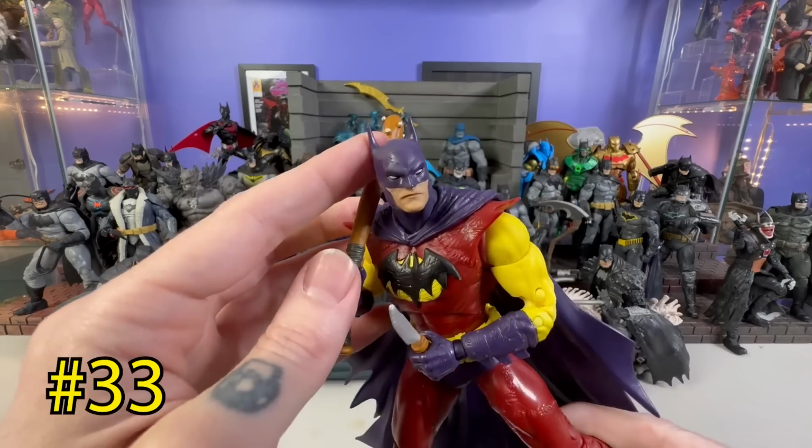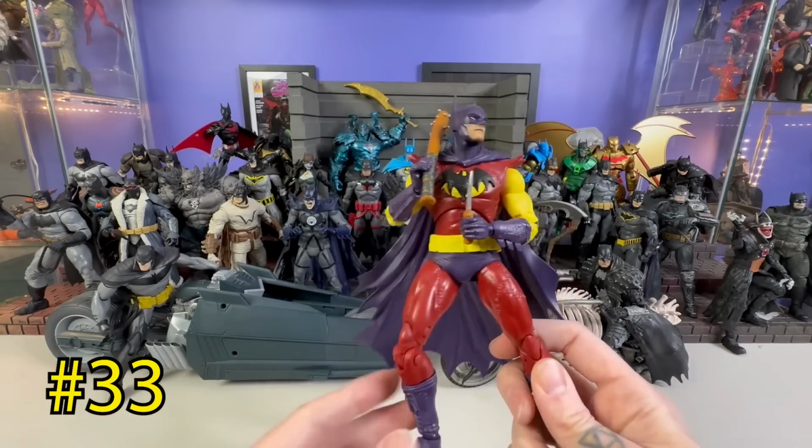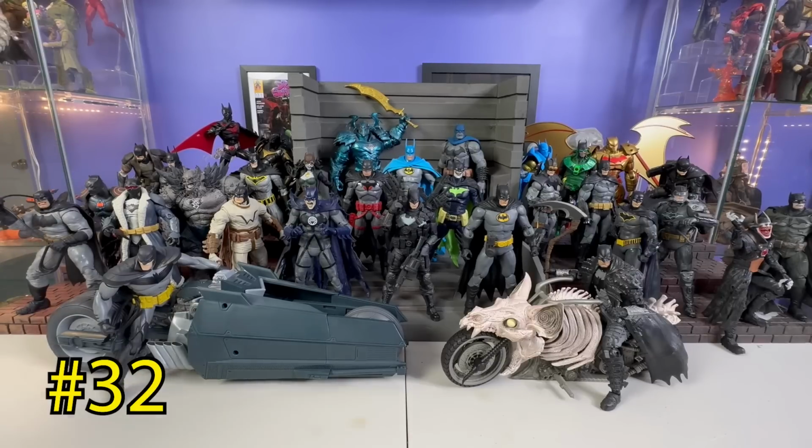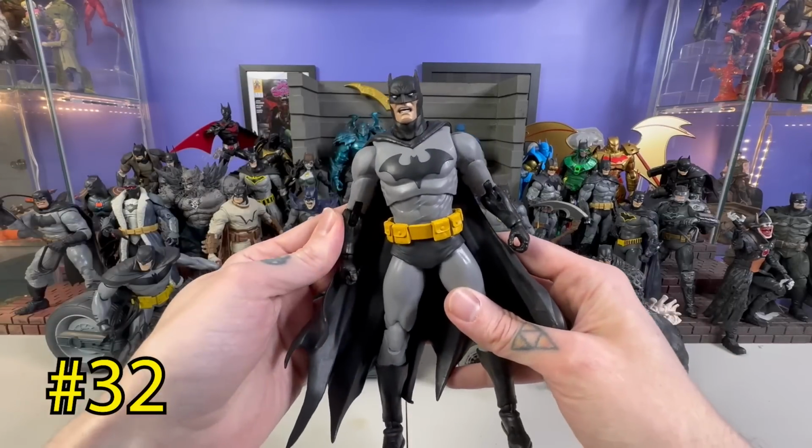Really fun accessories and a great head sculpt. Great sculpt overall. Just doesn't feel like a complete thought. 32 is Hush. This is from the Batman vs.